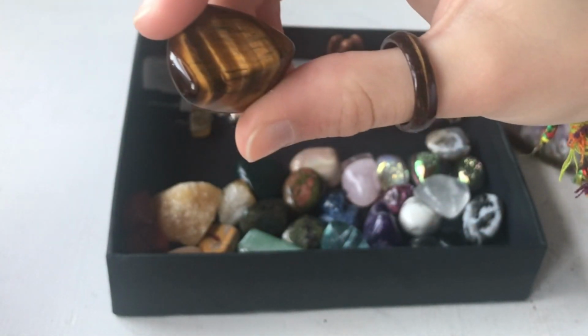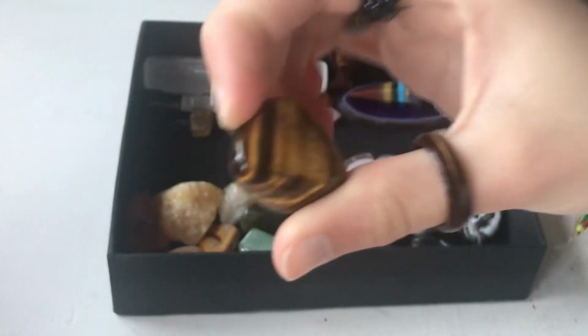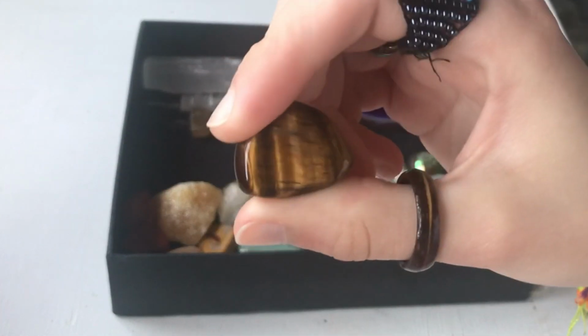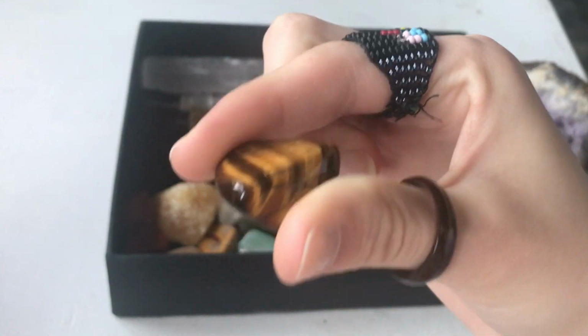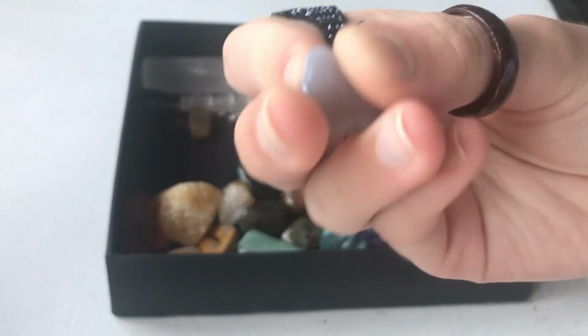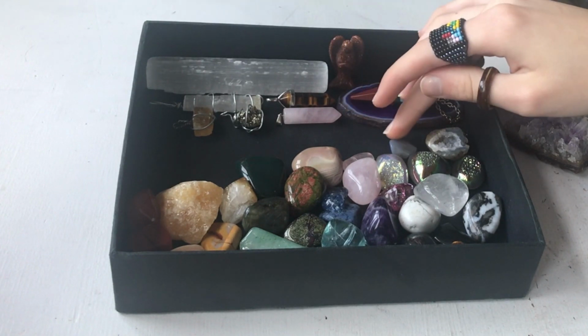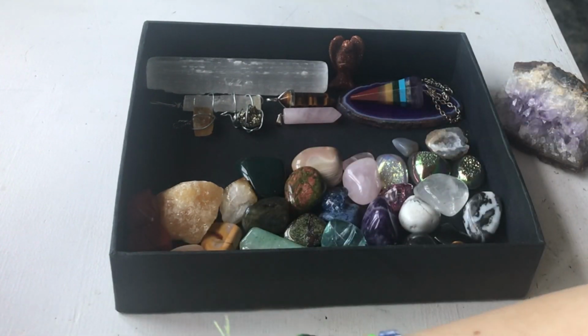I then have Tiger's Eye. Obviously, Tiger's Eye has been my favourite crystal my entire life. I'm not sure if it's my favourite for doing healing with, but I definitely felt super connected to it my whole life, so I would be stupid not to have this in my collection. So this was technically the first one in my collection, because I've had this my whole life pretty much. The rest of the ones I have are just five little small ones. I just have a little piece of Moonstone. I'm not actually a massive fan of Moonstone, so I only have this little piece just as it was already in my little bag of crystals I had when I was younger.